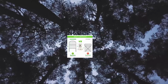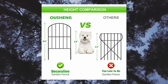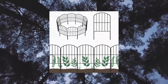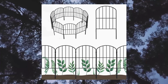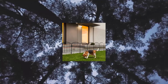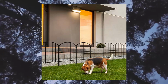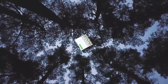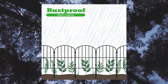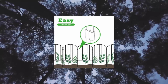3. OUSHENG Decorative Garden Fence No Dig Fencing 10-Pack, 10 ft Lx24 H Rust-Proof Metal Wire Panel Border Animal Barrier for Dog, Flower Edging for Yard Landscape Patio Outdoor Decor, Arched. Patent pending, decorative and rust proof. The classic arched design adds a modern touch to your garden, backyard, front yard, patio, or yard. Black rust proof coated garden wire is welded with thick wire, strong and durable.